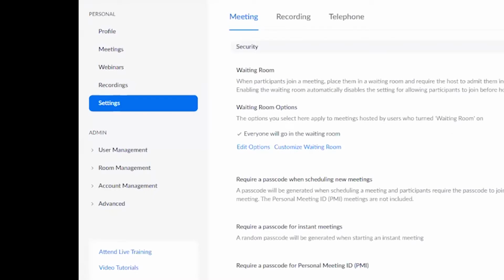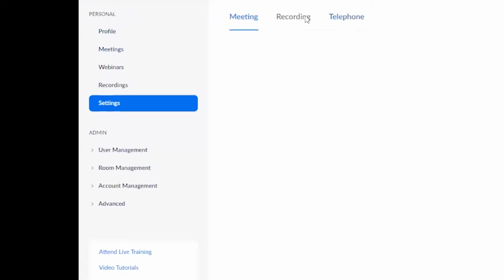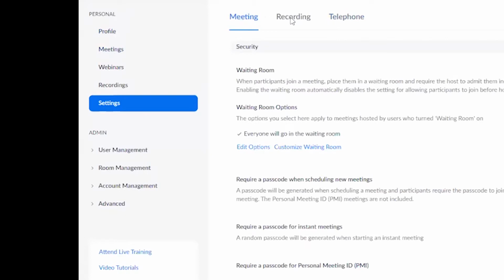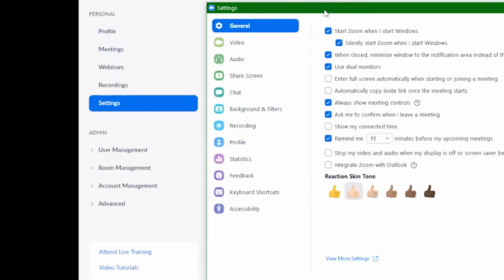Okay, so this is what your settings in your online account will look like. You've got this menu on the left side for settings, and at the top you'll have three tabs of settings: meeting settings, recording settings, and telephone settings. We'll start with the generic ones that are available on the app. If you haven't updated your Zoom desktop app to the most current version, your settings may be a little different from mine, so I recommend that you update it. If you need to know how to do that, we can go over that in a moment as well.